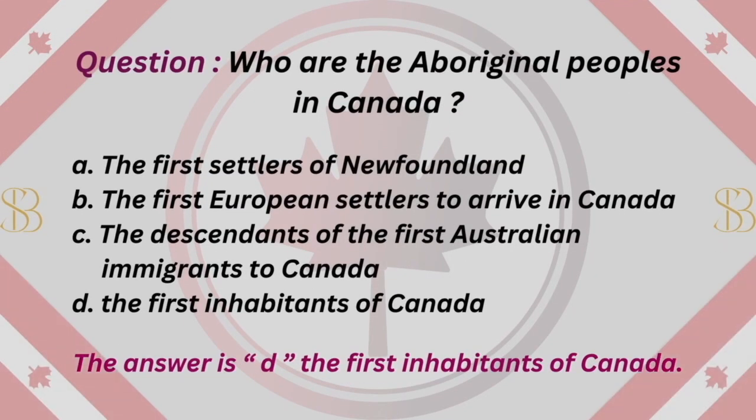Question: who are the Aboriginal peoples in Canada? A. The first settlers of Newfoundland. B. The first European settlers to arrive in Canada. C. The descendants of the first Australian immigrants to Canada. D. The first inhabitants of Canada. The answer is D. The first inhabitants of Canada.